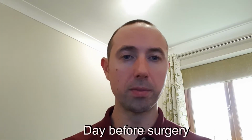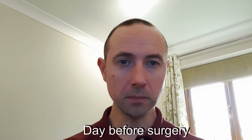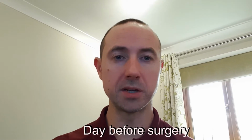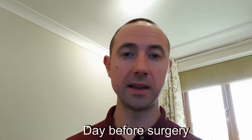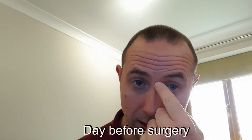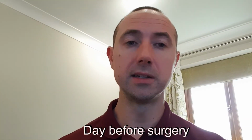I've struggled with breathing through my nose pretty much all my life, and that's due to a deviated septum. It doesn't bend to the left, it doesn't bend to the right. In my case, it's an S shape, so it basically goes like that. So it's restricting my breathing on both sides.